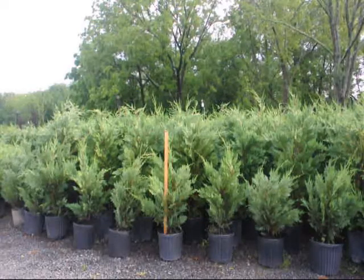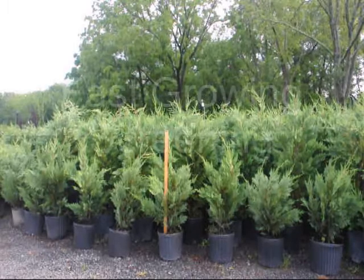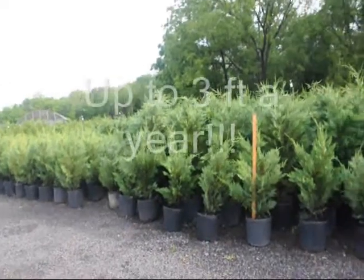This is a comparison of our 2 to 3 foot and 3 to 4 foot Leyland cypress. And as you can see, they're all very uniform in the block. And we have quite a few of them here at Highland Hill Farm.